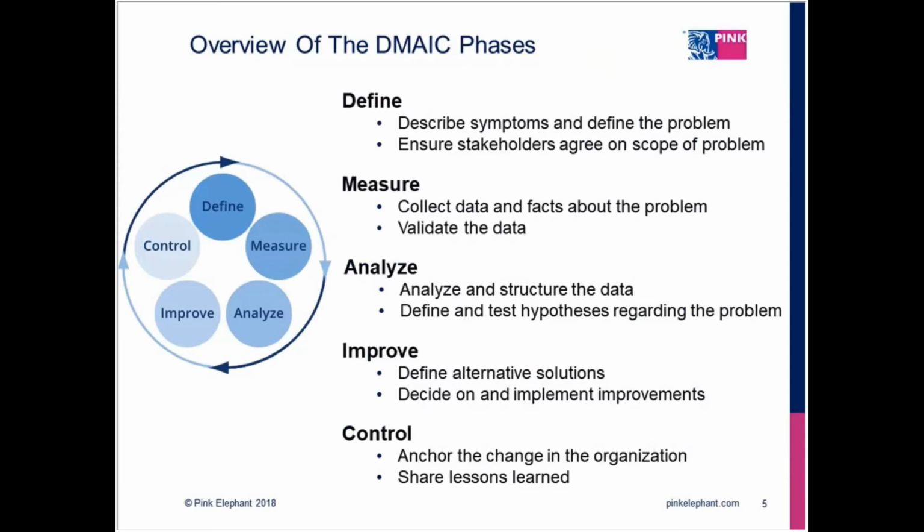As you go through, we'll spend a little time here on the DMAIC phases. So as you can see, DMAIC is define, measure, analyze, improve, and control. These are all important, and you do need to go through the steps in the same order. You can't be skipping around.